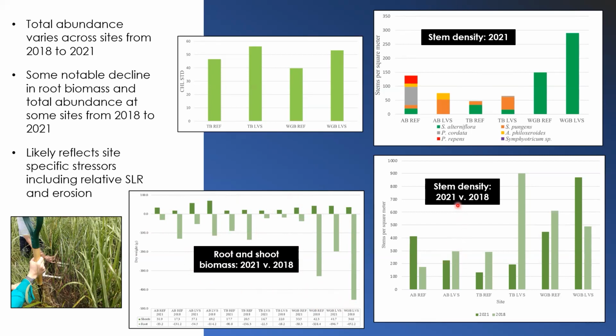Stem density, comparing 2021 to 2018, again, you can see that in a lot of these cases we're seeing less stem density in 2021 than we saw in 2018 in some of the reference sites, and more stem density in 2021 in others. It's mixed results, but again, the stem density is higher across the board in the older living shoreline. And then this one is just looking at the different species that make up the stem density. Again, in the West Galveston Bay, the older one, we have higher stem density. It's pretty much dominated by Spartina. We have more diversity, but less stem density in the upper bay sites. And this could be related also to salinity.